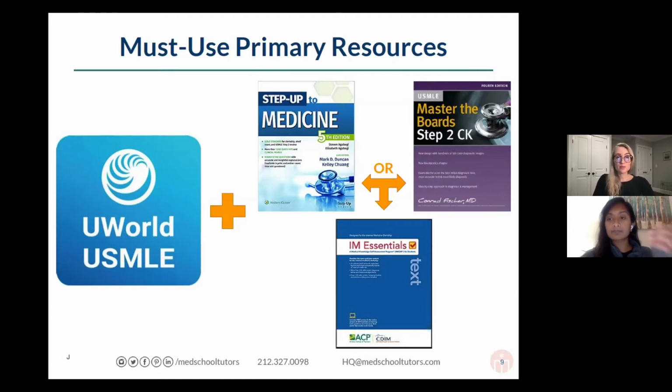And as we talked about on a previous slide, wouldn't it be great if we could get through this 2-3 times, like you maybe wanted to, or were able to do for Step 1? Probably not going to happen given all of your time constraints. But getting through this at least once is really vital. Ideally, getting through the questions once and then maybe looking at your incorrects is a really solid foundation.